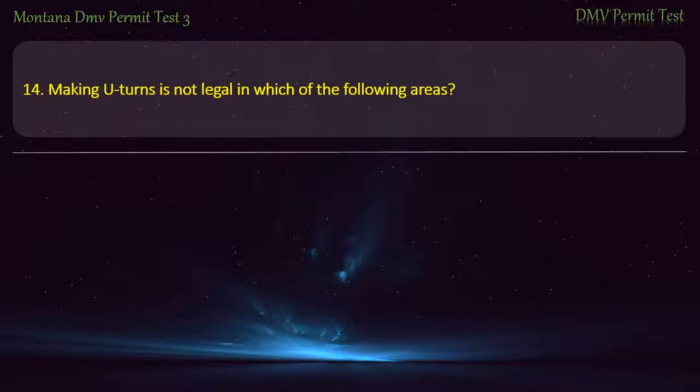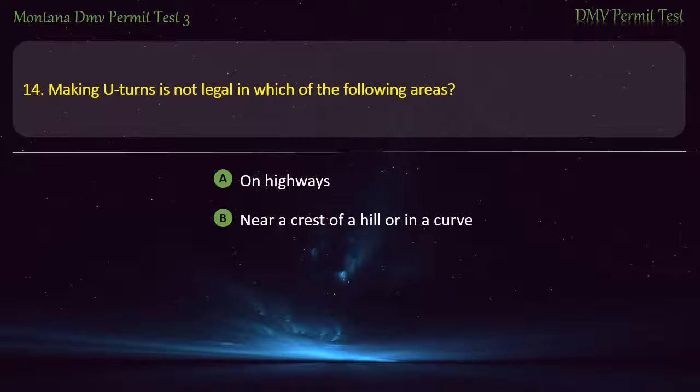Question 14. Making U-turns is not legal in which of the following areas? On highways. Near a crest of a hill or in a curve. At railroad crossings. All of the above. Answer. All of the above.